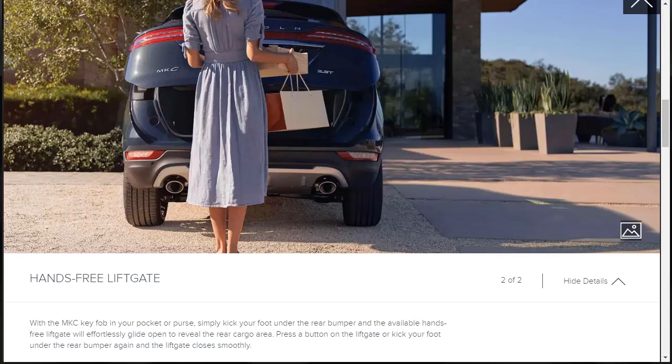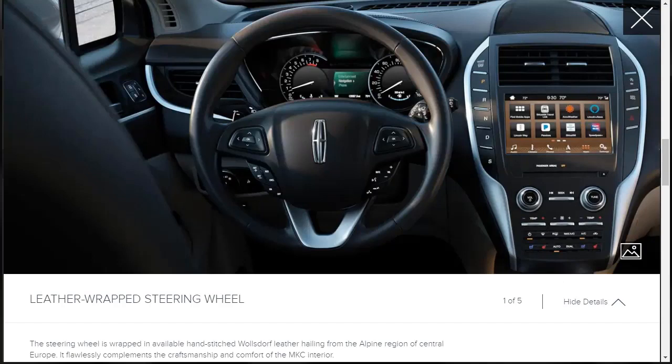Now, that'll look a little odd, that after you've got your parcels and everything in there, you go kicking underneath the bumper. I can see somebody watching you from their car thinking, why is that person just kicking under their car for no reason, right? Maybe use the button is what I'm saying.